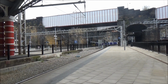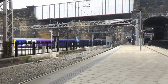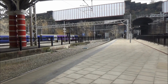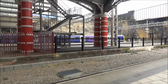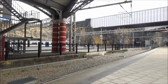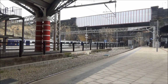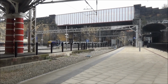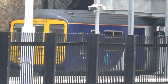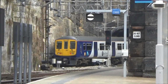Okay, coming now is a 323, 323231. I believe this is terminating from Crewe, via Manchester. You know there's a faster service going to Crewe that way, quicker than that. So I wonder what we can name it as. I remember that normally it was going to Poppleton. Okay, here goes a 319, heading off to Crewe via Manchester. It's another Northern service, 319 362. And there he goes into the tunnels.